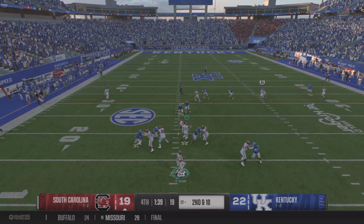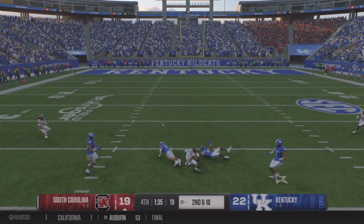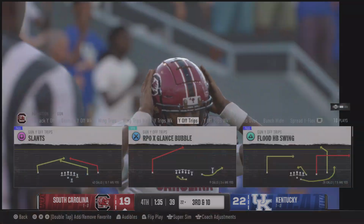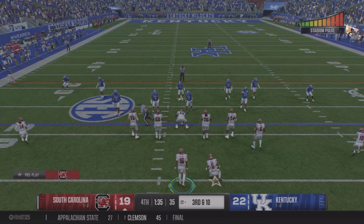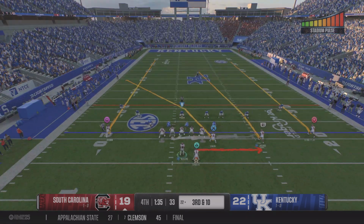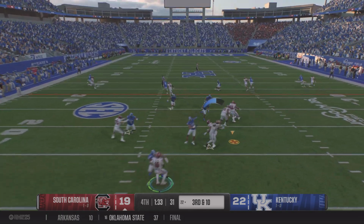Looking to throw, it's Sellers. He's taking a deep shot. And it slips through his fingers, incomplete. That would have been a huge game if he could have held on. They line up, and it is a long way to the sticks from here.